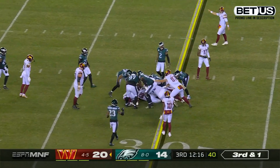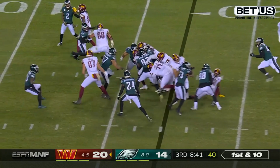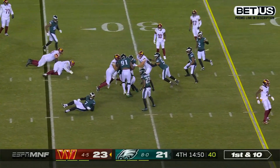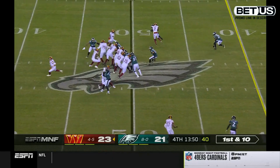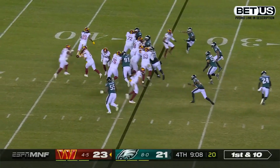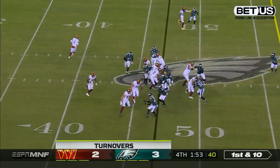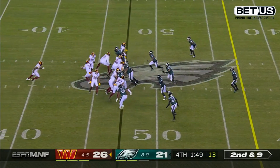And another conversion for the Commanders. Longest play of the game, 42 yards. Robinson. Impressive. He just seemingly hit on everything. Here's Robinson. Robinson. Down, so no touchdown. They bring the ball back, hand to Robinson, and Washington Commanders. And here we are, Commanders leading by 5. A toss to Robinson. Their part doing that tonight.